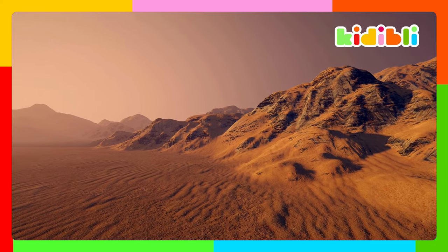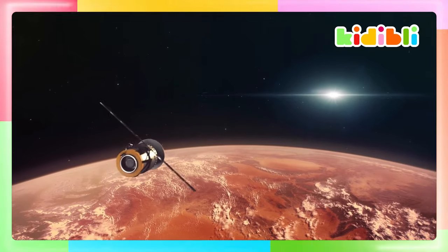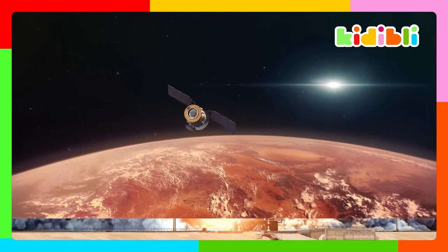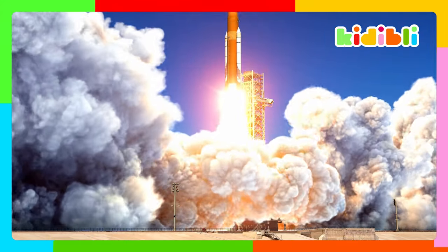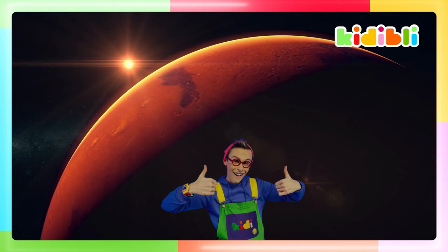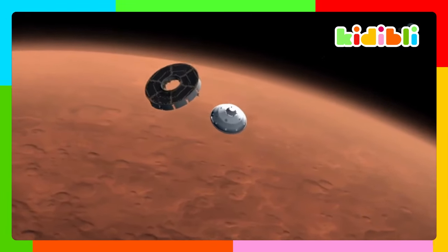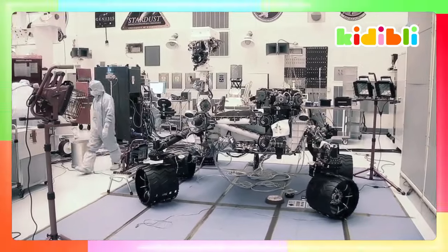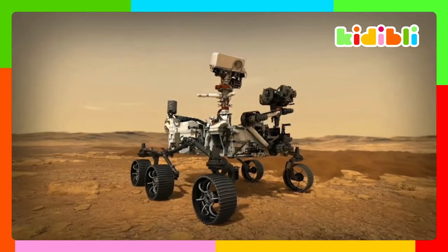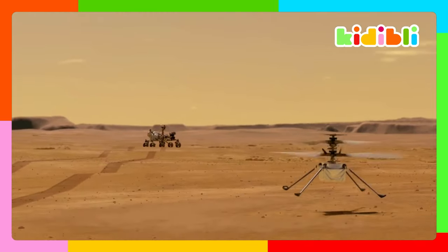To prepare for man's arrival on Mars, numerous probes have been sent to gather scientific data. Launched by rockets, they cross our solar system to arrive on Mars, the Red Planet. These probes include the American rovers Curiosity in 2012, Perseverance and Ingenuity in 2020.